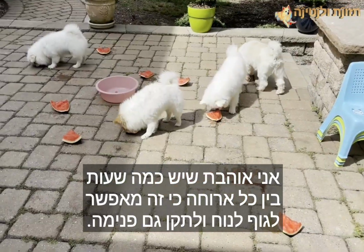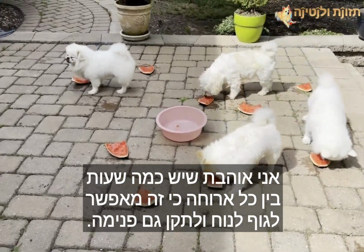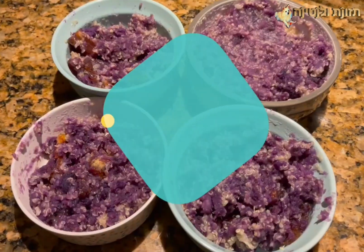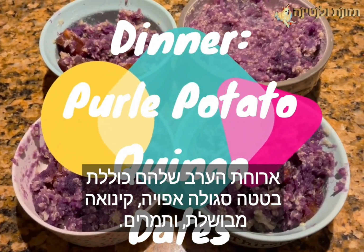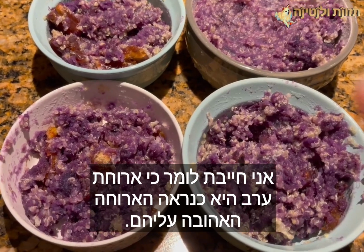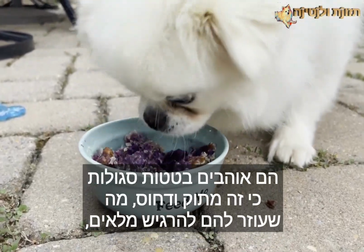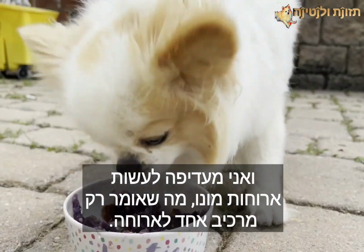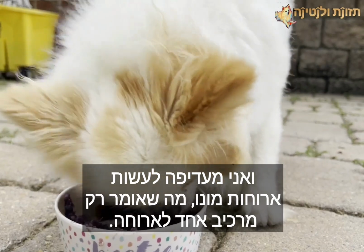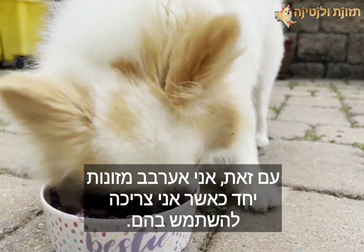I do like to have several hours between each meal because it lets the body rest and repair internally as well. Their dinner includes baked purple yam, cooked quinoa, and dates. I'd have to say that dinner is probably their favorite meal. They love purple yam because it's sweet and dense, which helps them feel satiated. And I prefer to do mono meals, which means just 1 ingredient per meal.